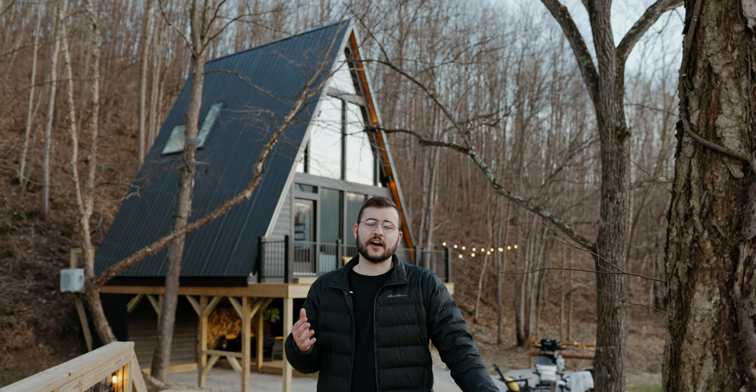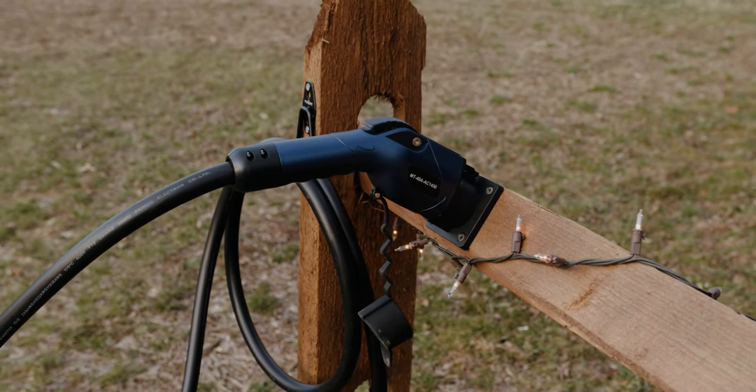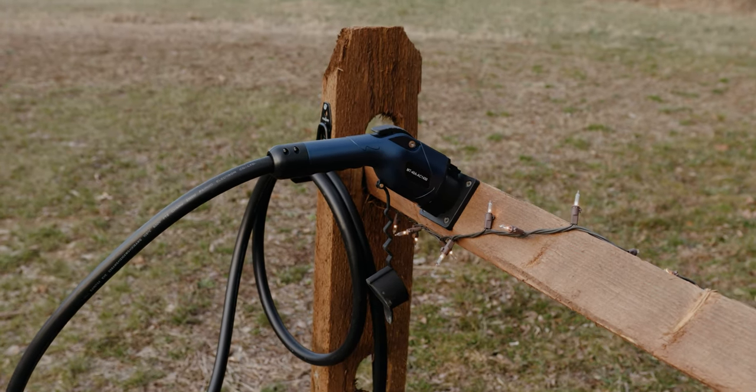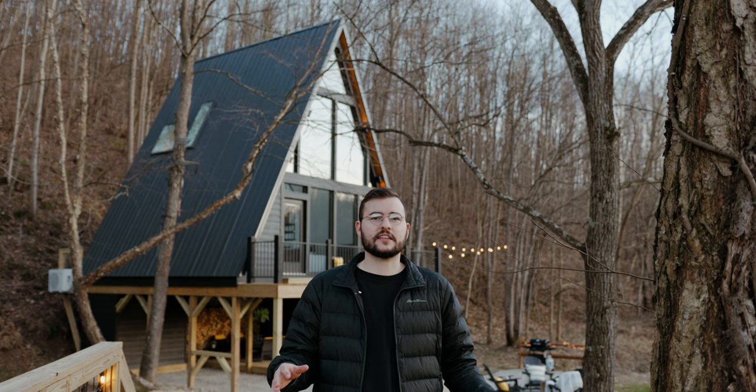Now we've seen the inside of the cabin, I'm gonna show you some of the best features on the outside of this cabin. When you first get here, you're gonna unpack your vehicle and you're gonna be greeted with the EV charger. If you have an electric vehicle, a Tesla, or anything else, and you're wondering how you're gonna charge your car, no problem, the cabin offers that for you on the property. Super nice, easy to plug in, right by your car, so you don't have to do any weird parking, and it's easily accessible.